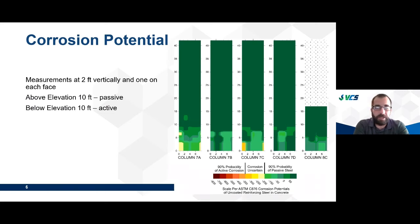So the next method we wanted to see was, where is active corrosion on the columns? Now that we know that chloride is in sufficient quantities in there, we wanted to see where corrosion is active. So doing the corrosion potential survey that Cheyenne discussed earlier, we measured the risk for corrosion activity on several of the columns, surveying 4 faces all the way up to the top of them.